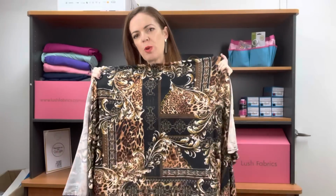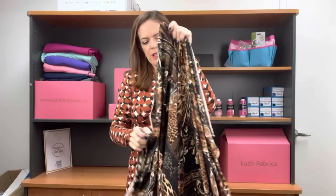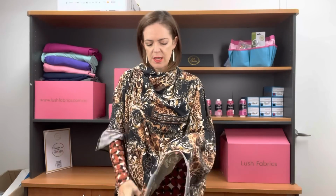This is a double brush poly. It's lovely and soft. It has really, really great stretch. It bounces straight back again, so it won't grow on you during the day, which makes double brush poly amazing for so many different garment types. It's a great option for leggings. It's great for a lovely drapey dress or a fitted tight dress, tops, pants, short skirts, you name it.